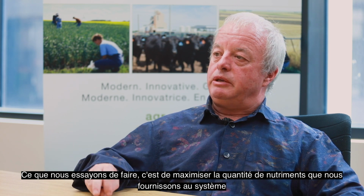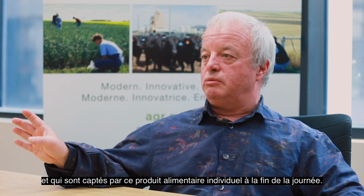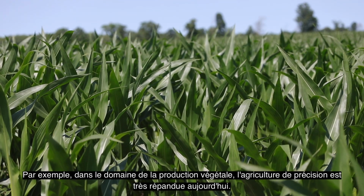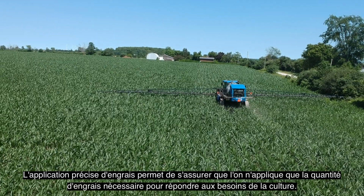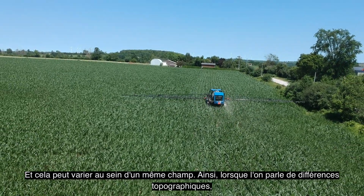What we're trying to do is maximize the amount of nutrients that we provide into the system that are captured by that individual food product at the end of the day. So for example, in crop production, there's a lot of precision agriculture going on now. So precision application of fertilizers, making sure you're only applying enough fertilizer to meet the crop requirements. And that may vary even within a field, right?